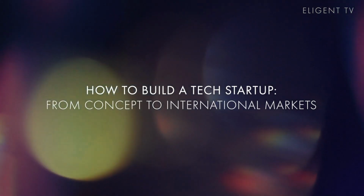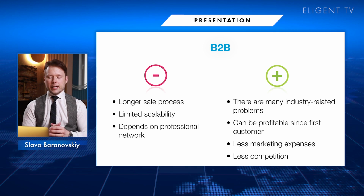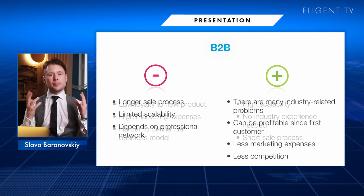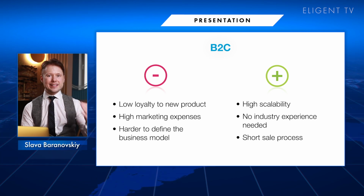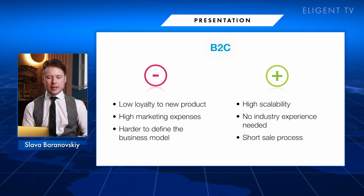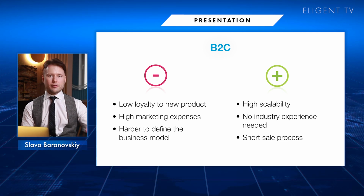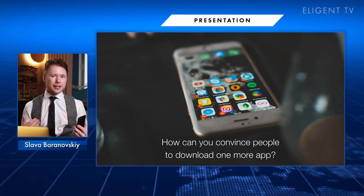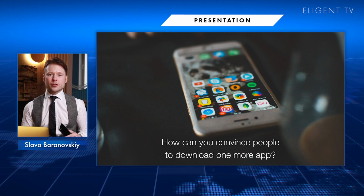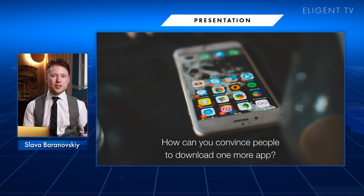But also, you can try to identify maybe the B2C market can be the very good fit for you, but the disadvantage of that B2C market is that it's very low loyalty to new product. If you ask yourself how many new apps you installed today for your device, for me it's 0, because I'm not feeling excited about installing new products or new apps anymore.